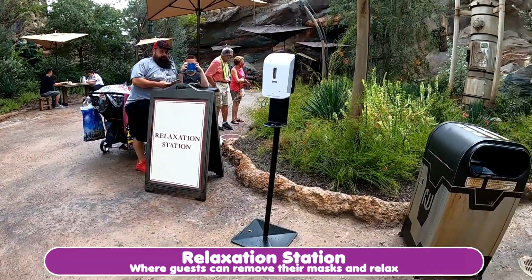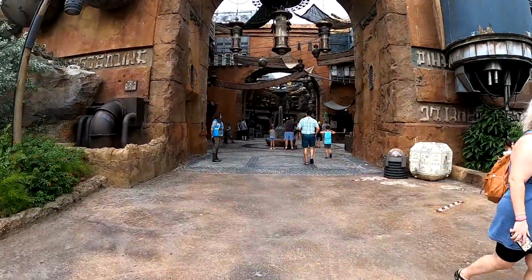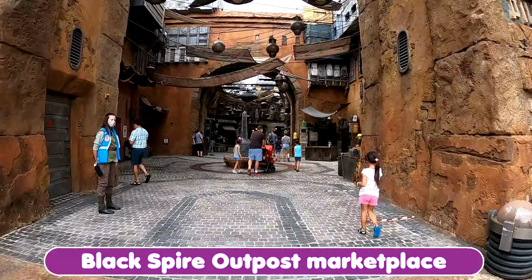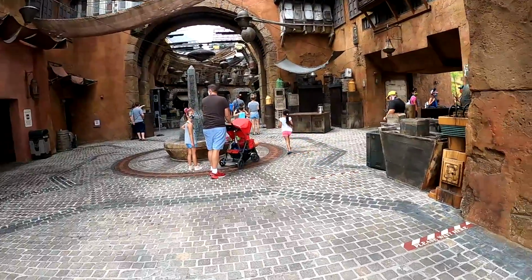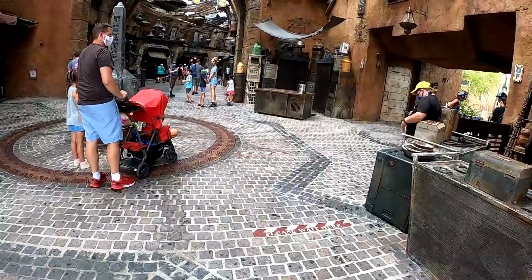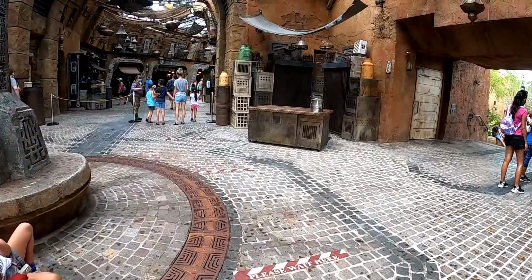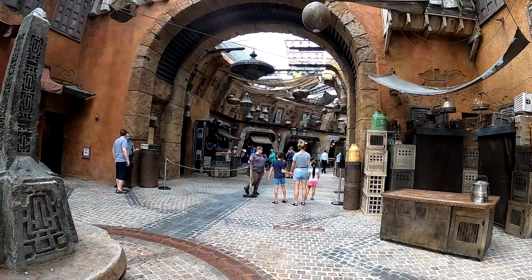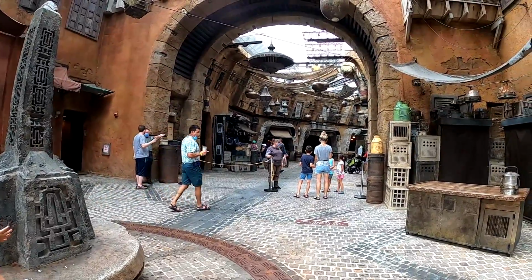There is a relaxation station in Galaxy's Edge right at the beginning of the market area. Just so you know, in case you're here and you need to take a break from your mask. So now we're walking into the market area and you can see the social distancing markers on the ground. So if it does get too crowded, they will start to queue up and help people socially distance from one another. This lady right here looks like she's monitoring that and counting how many people can go in at a time.